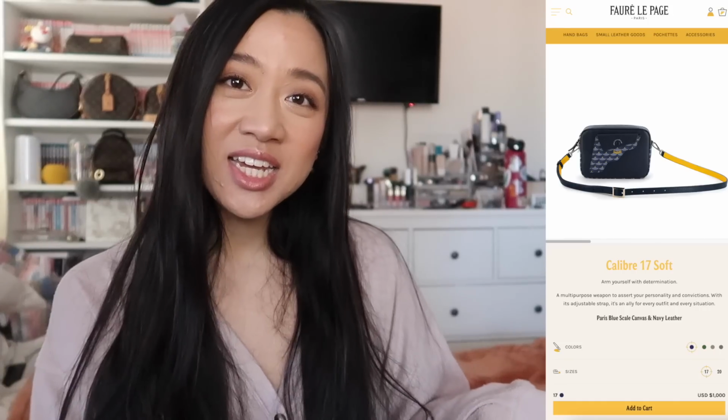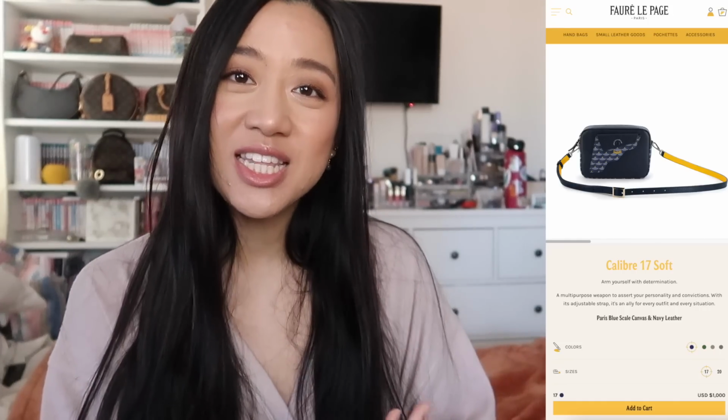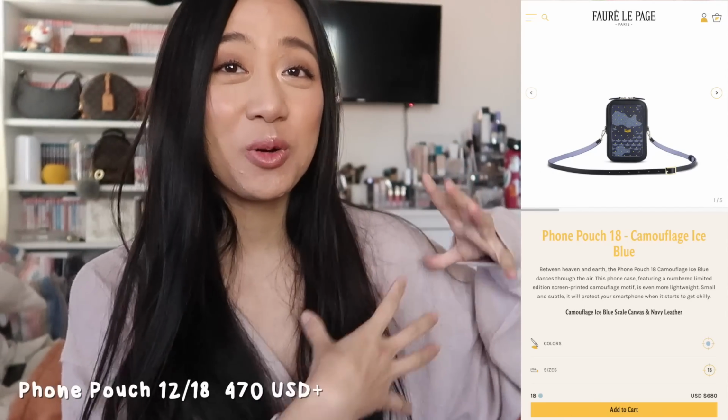Falabella is really famous for that gun purse, which I think is interesting. Not something that I want, but it is interesting. They're also really famous for their tote bags, which a lot of people say is a better quality version of the Neverfull. But I feel like the aesthetic of the tote is still a little too big and rounded, whereas I would prefer the Neverfull. However, Falabella does have this little rectangular crossbody bag.